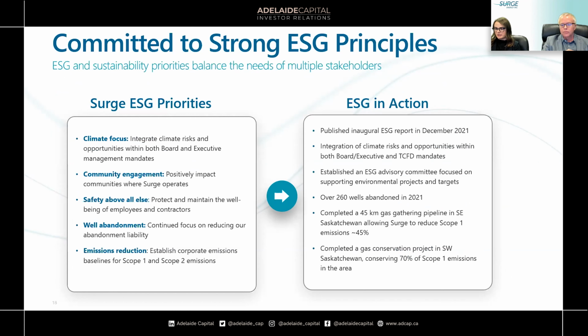And then we completed 2 significant gas conservation projects, a 45-kilometer gas gathering system in Southeast Saskatchewan, which allowed us to reduce our Scope 1 emissions by 45% in the area, and then a gas conservation project in Southwest Saskatchewan, which allowed us to conserve 70% of our Scope 1 emissions in the area.